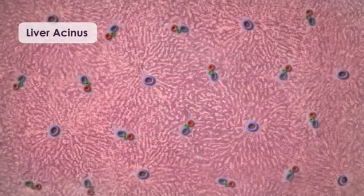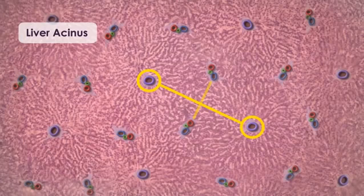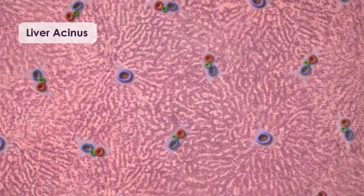To identify the acinus, find 2 adjacent portal triads. This makes the short axis. Next, find the closest central vein on either side of the triads. This is the long axis. The resulting shape is a diamond or oval. Blood still flows from the portal triad to the central vein, but within the shape of the acinus, the flow is from the center to the periphery. Bile flows in the opposite direction, from the periphery towards the center.